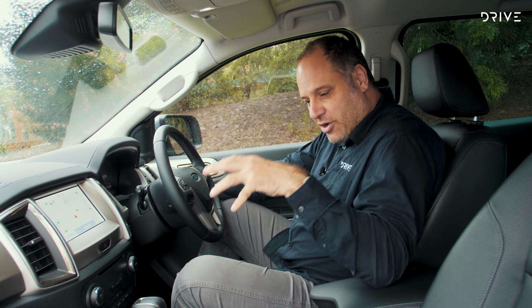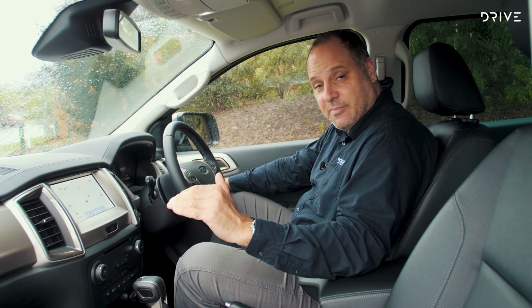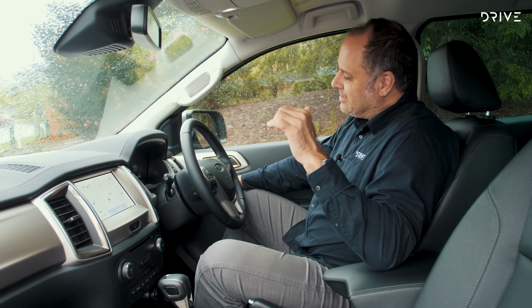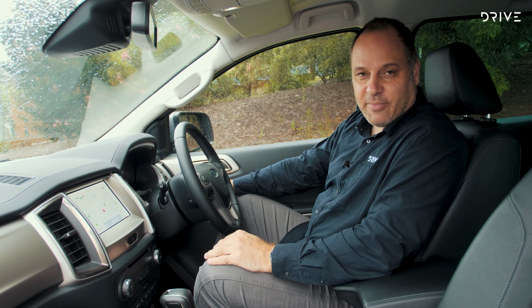And one point to note up here in the front row, Ford seats. We always say they're some of the best in the business. They're fantastic in Ranger. They're also really comfortable in Everest, no matter how long the drive. Second row space though, that is crucial for family buyers. So let's find out how much room is back there.